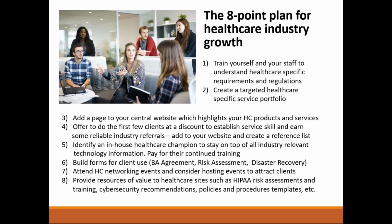The other thing I'm going to recommend, number five, this possibly should be number two, is to identify on your staff an in-house healthcare champion. If you've got a large staff, or even 5 or 6 or 7 people, pick someone that will focus specifically in your group on the healthcare vertical, because industry relevant technology information is constantly shifting and changing, right? So the stat I quoted to you earlier of 32 million patient records breached, a year ago that was only 15 million patient records breached.